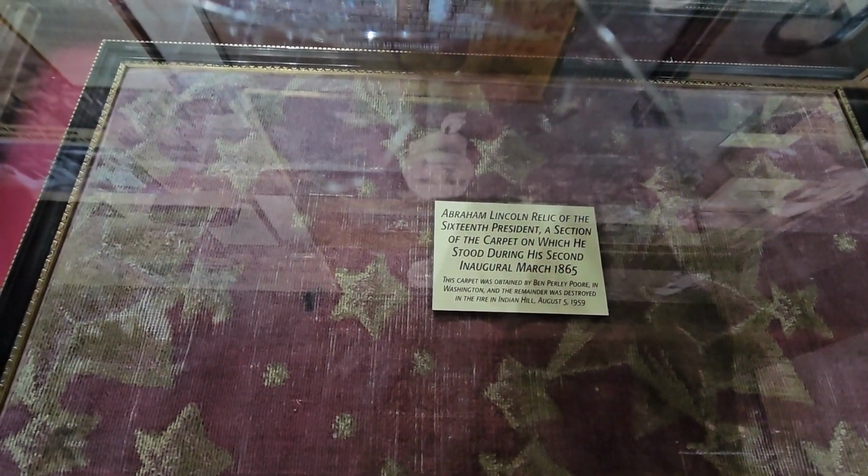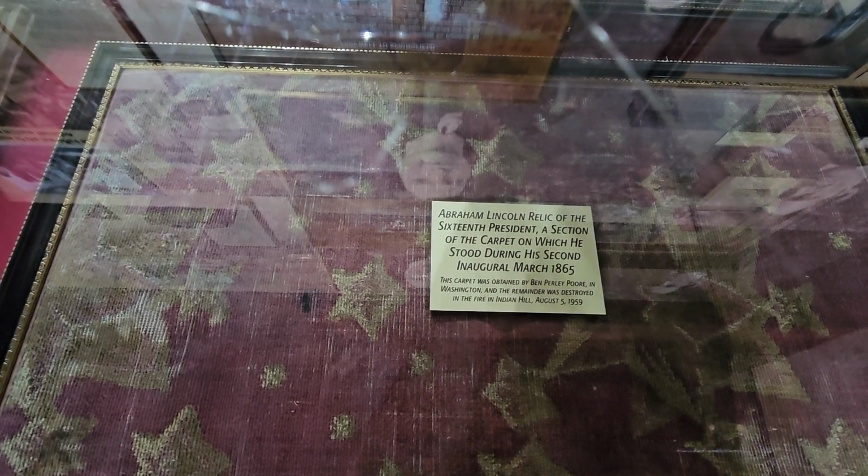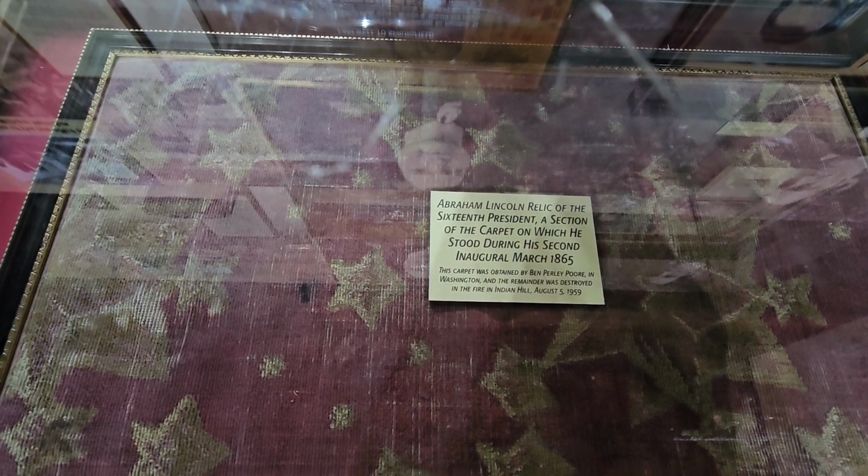Yeah, I like these things. Relic of the 16th president, a section of the carpet on which he stood during his second inaugural, March 1865. At the age of just 23, he was going to run for the state legislature. Wow, that's where Lincoln stood on this carpet, guys.